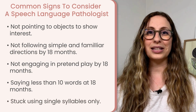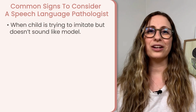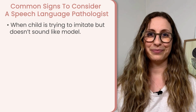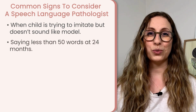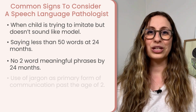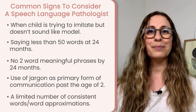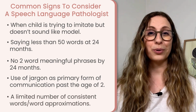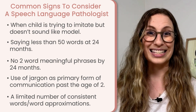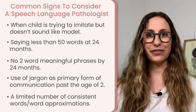Stuck using single syllables only, like "ma" instead of "mama" or "wa" instead of "wawa." When a child is trying to imitate but consistently is not sounding anything like the model. Saying less than 50 words at 24 months. No 2-word meaningful phrases by 24 months. Use of jargon as their primary communication past the age of 2. A limited number of consistent words or word approximations, so the majority of words sound different each time the child tries to say it. For example, the word fish might sound like "bish" one time, then "shif," then "sif."